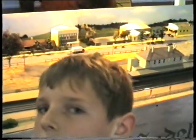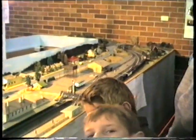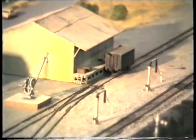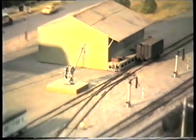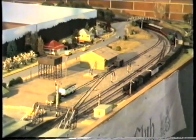The history of the actual prototype: it was opened in 1867. At one stage it was the terminus of the Great Southern Line from Sydney. It was the first refreshment rooms in New South Wales, opening in 1870. It was eventually closed in 1891 when it was transferred to Moss Vale. It's quite an important station.